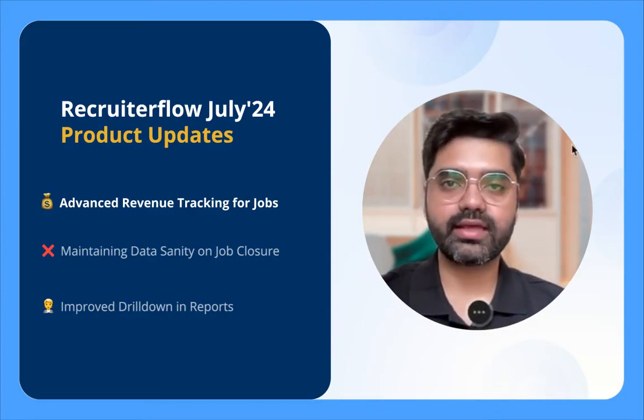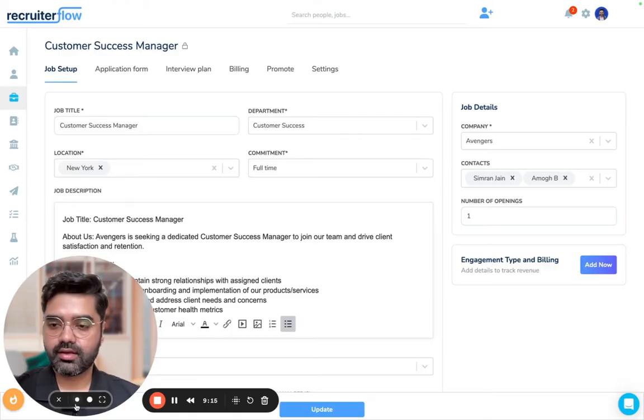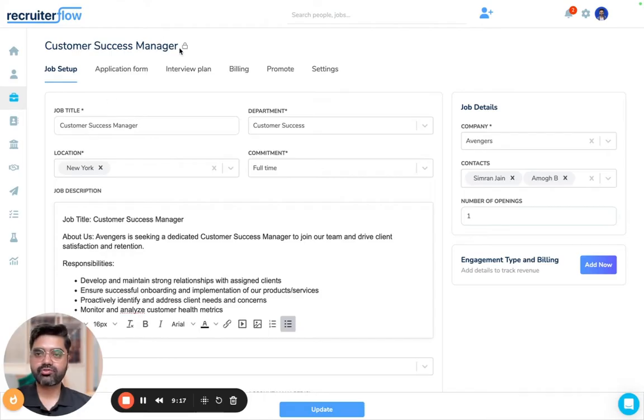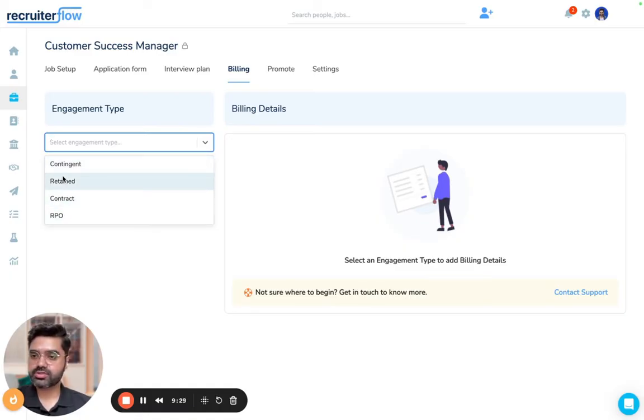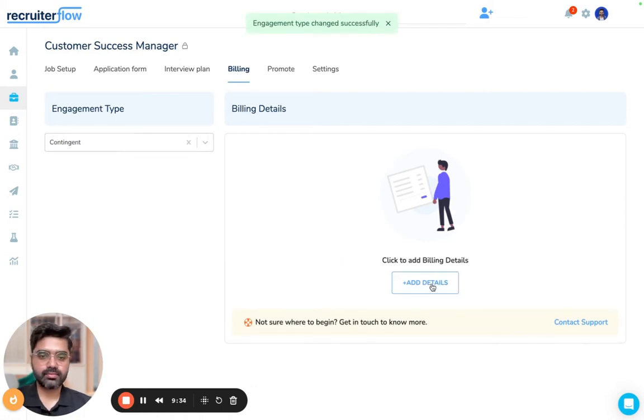So I'll just quickly give you a walkthrough of this feature. I'm currently on the job page of Customer Success Manager. I've set up the job and I'm moving to the billing section here. If you're editing the job, you can still head to the billing section here and set up this revenue tracking. So I'm gonna choose contingent over here. We have 4 options: contingent, retail, contract, RPO. Let me go ahead with contingent. I'll be adding more details.